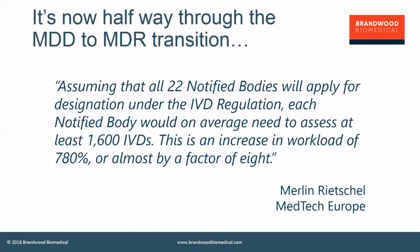Merlin Ritchell, writing in MedTech Europe, pointed out that if we assume for IVDs that all the 22 notified bodies who are currently designated to assess against the in vitro diagnostics directive all achieve designation under the IVD regulation, and that's by no means guaranteed, by the way, each notified body would on average need to assess at least 1,600 IVDs.